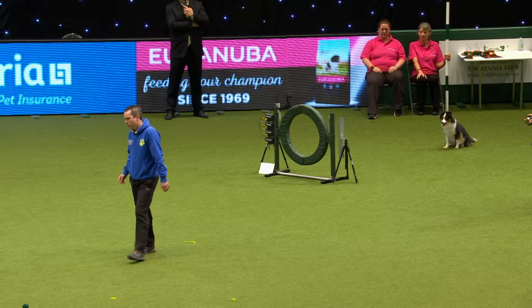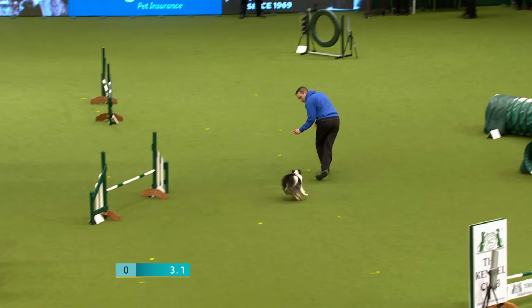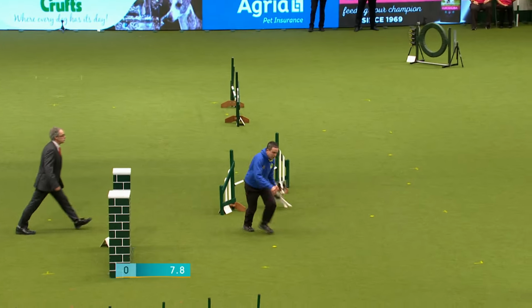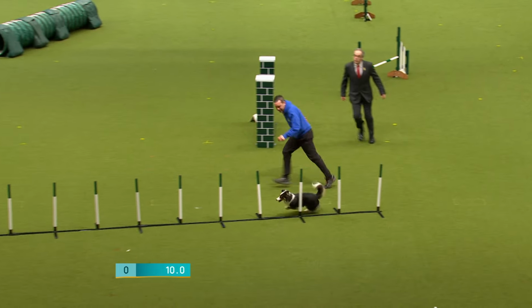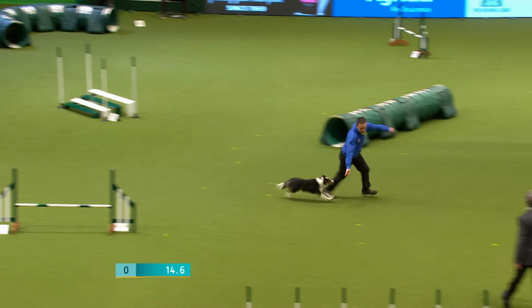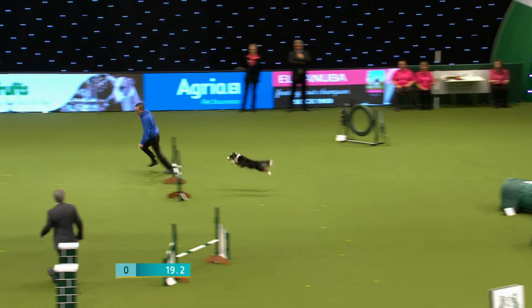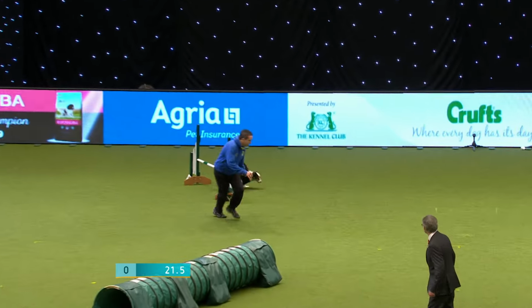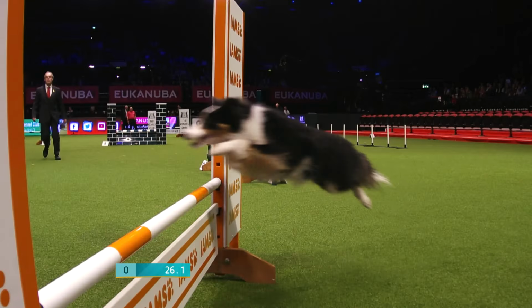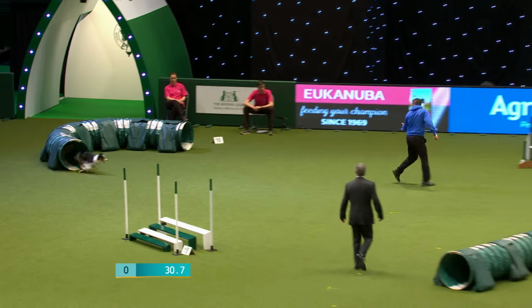So again, all our dogs have qualified to be here throughout the year. They've collected points in different competitions, and then all the points get amalgamated throughout the year. They're added up, and then the top dogs get invited to compete here in the main arena at Crufts. So all these dogs are grade 6, 7, so that's the two highest grades in the UK. And then we run them at the small, medium and large height.